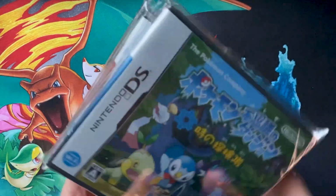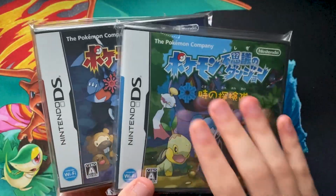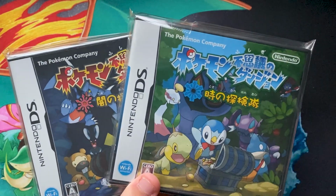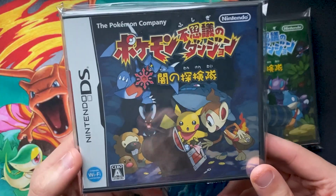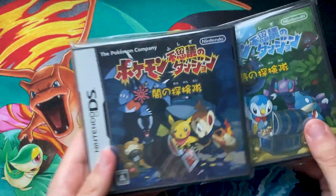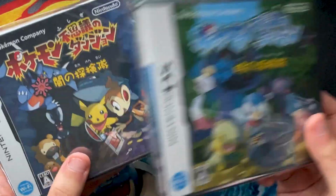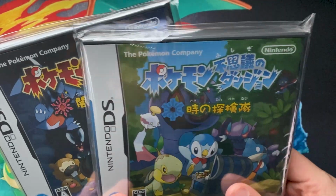And then more Pokemon games. This is one I'm really excited about. I want to buy way more of the Mystery Dungeon games. You would think that maybe I've got to check Yahoo Japan, but on Mercari, there's not a lot of sealed games listed. But this is, I believe, Explorers of Darkness, and this is Explorers of Time. I think I had Explorers of Time as a kid and played through it.